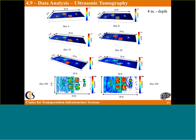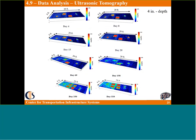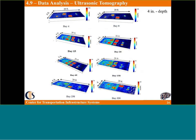We can see that the mirror showed very promising results in capturing all defects, including deep and shallow delaminated areas, as well as their reinforcement layers at each testing stage.